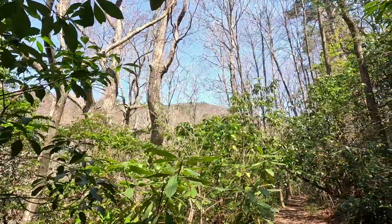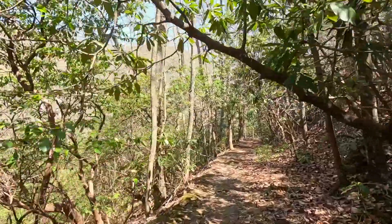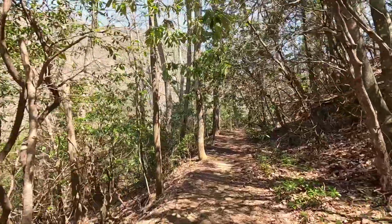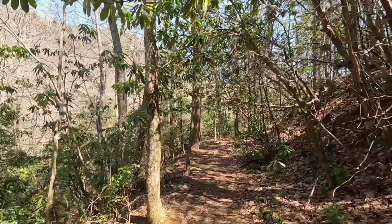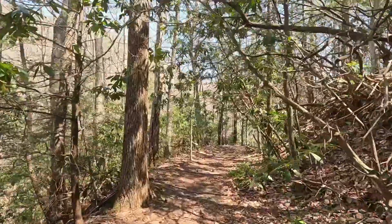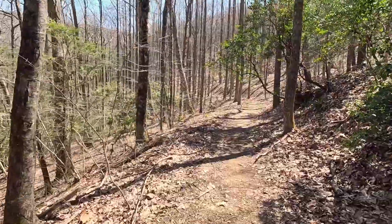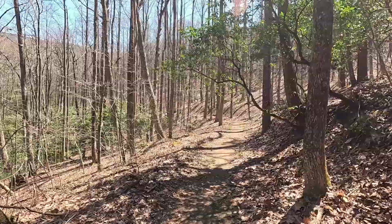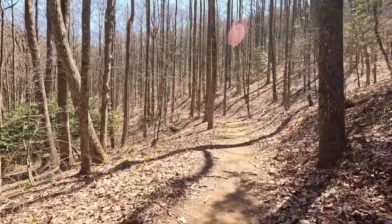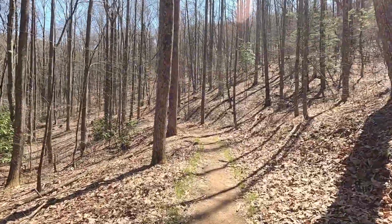You can see Slaughter Mountain looming large ahead. It's going to kind of remain to our left. We got a fairly flat area here for a while, which is really nice. I think Blood's going to be around the corner yet. You can really hear Slaughter Creek cascading there to our left as we open up out of these laurels and rhododendrons. Really open out here.